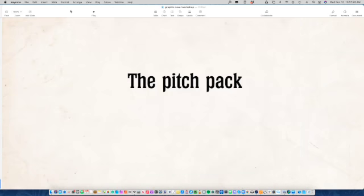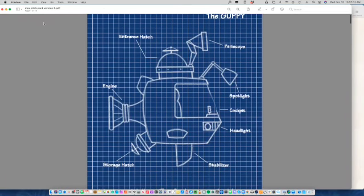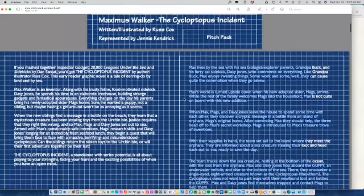All right, I'm just going to show you the pitch pack. So we get everything put together and we do something called a pitch pack. And this is what's sent to publishers. Let me see, can I zoom out? Okay. So I actually designed a cover for it because Max is an inventor, I thought it'd be great that he has blueprints. So we set this up.